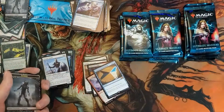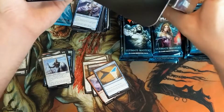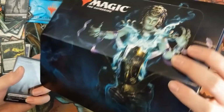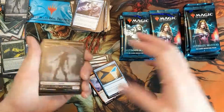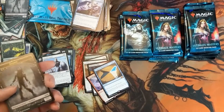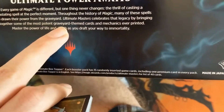Like they said, I guess the last one, they were talking about the theme sets you deserved, and we thought this wasn't going to be a theme set. But I think they did say somewhere that it's like a graveyard theme set or something like that. That's what I saw in another video. I thought it was printed on the box, but hey, most potent graveyard themed cards.